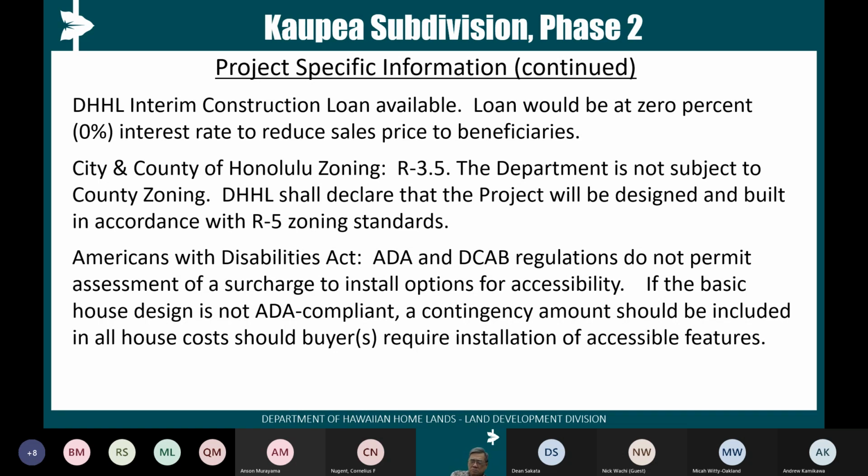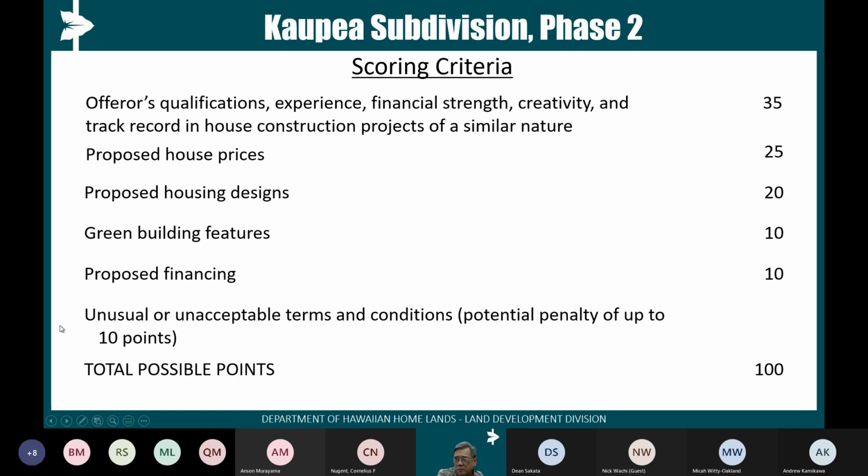Recently, we've had maybe a 5 or 10% rate of disability accommodations required, and again, all of those had to be done without charge to the home buyer. Okay, scoring criteria. This is the scoring criteria that was published in the RFP, but in putting this slideshow together, I realized that we used the wrong set. This is for scoring house construction only, house development only. So I'll have to revise this to throw in designs and pricing of infrastructure, and I'll include that in the addendum.